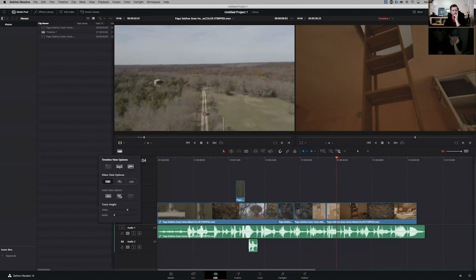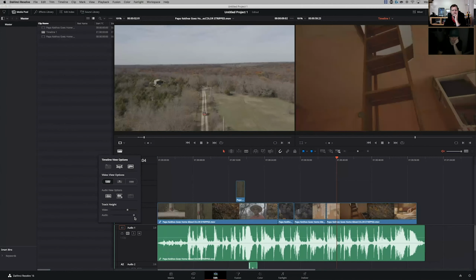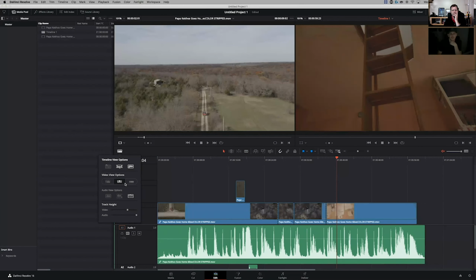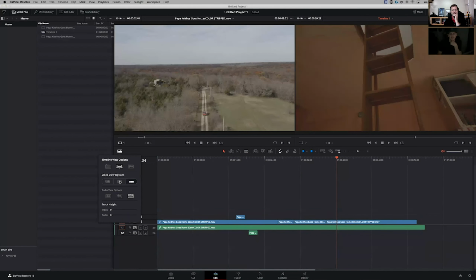Yeah, you know what? I think that's here, and you have these options to really dive in there. So that was just this little button here. You click that guy. This gives you all the different ways to view things: the video track, collapse it down, and so on.